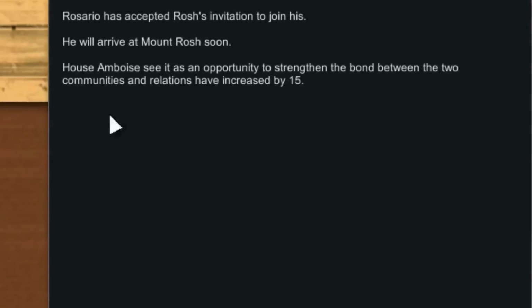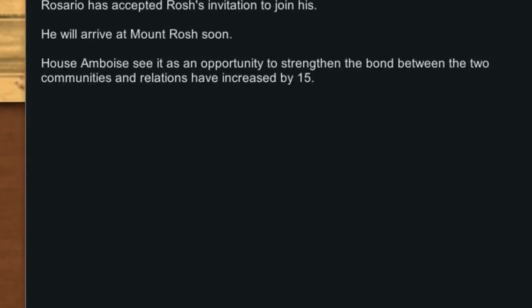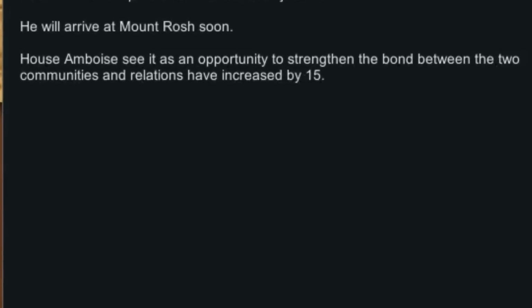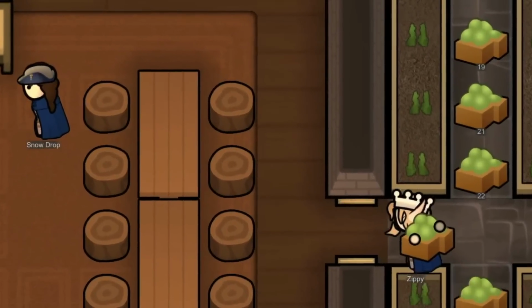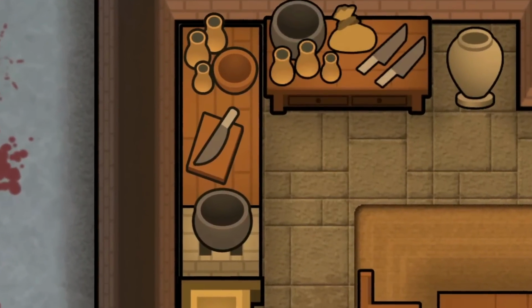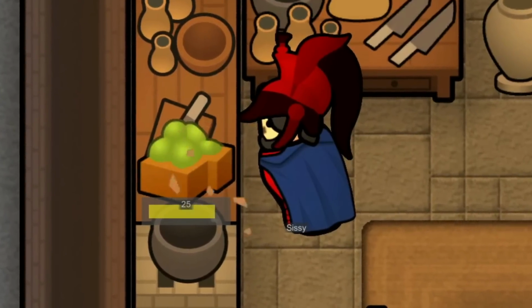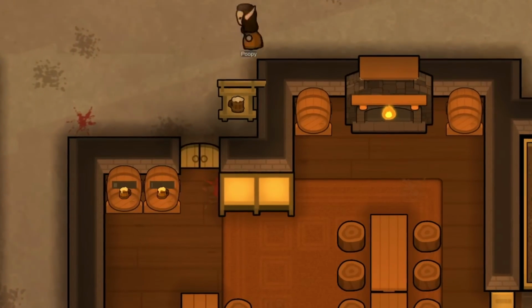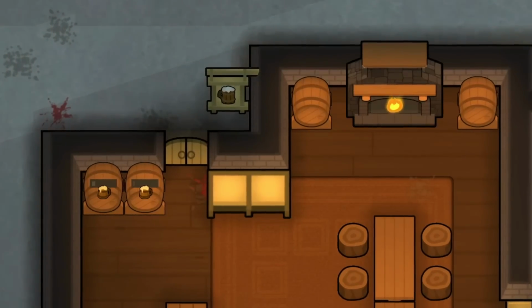It's also worth mentioning that House Amboys, which is the home faction of Rosh's brother, has also seen this as an opportunity to strengthen our bond, and our relations with them have actually increased. After that, we ended up having our very first harvest and yield of our hops, which was perfect because now we could make some ale wort. Now, we could make some normal wort, but I felt that ale was much more fitting than normal beer. Besides, a normal beer can't compare to the nice warm feeling of having a belly full of ale or mead, keeping us nice and toasty here in this frozen hellscape.